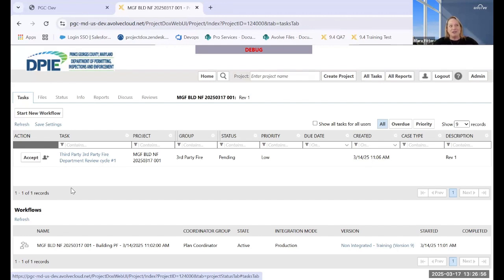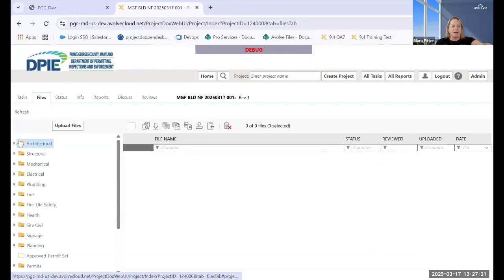So now in 9.2, if you have not yet accepted a task, you will not be able to do any work. So you will only have your annotation tools once you have accepted a task. You can still view files if you don't have a task or if you have not accepted a task, but you won't be able to do any work. So I very purposely here am not going to accept my task from here because I want you to see here that it says pending. I'm not paying attention, so I have not yet accepted my task, and I come into my Files tab.